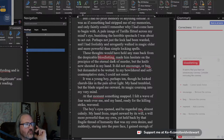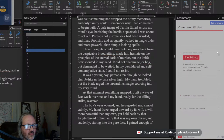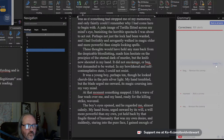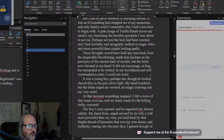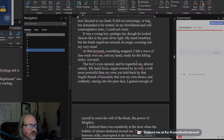Bloodletting. These thoughts would have held any man back from the despicable bloodletting, made him hesitate on the precipice of eternal dark of murder. Nope, this is correct. I don't want a bunch of ants. It did not encourage or beg, but demanded to be wedded. I like those commas. At that moment, this is a correct comma.